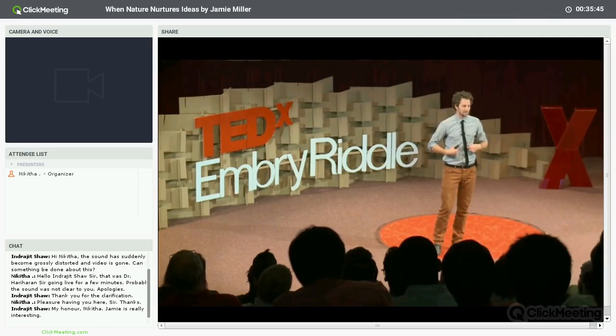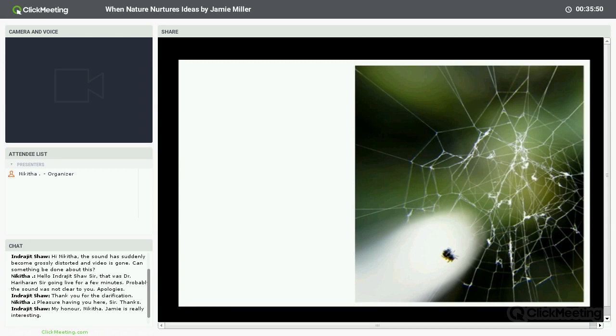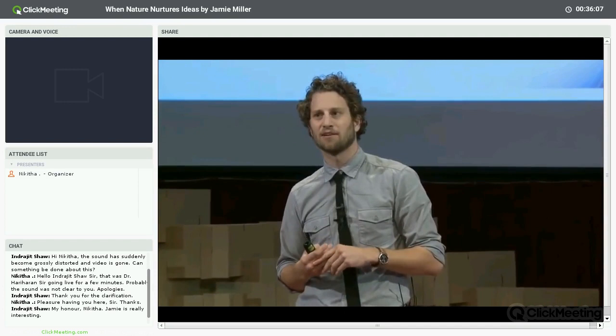For example, spider silk. What an incredible design. It has a strength-to-weight ratio stronger than any material we've ever created. It uses only the energy of the sun to produce it. It makes it in the critter's belly. And not only that, it's completely biodegradable, which means it goes right back to where it came from. And in fact, a lot of spiders will actually eat the silk and reuse it.